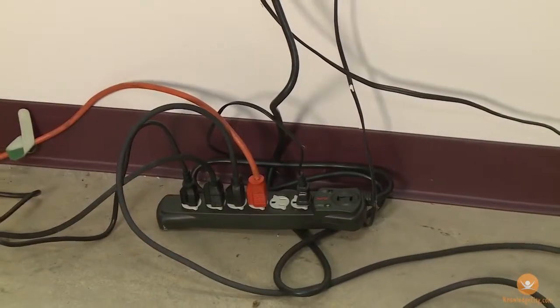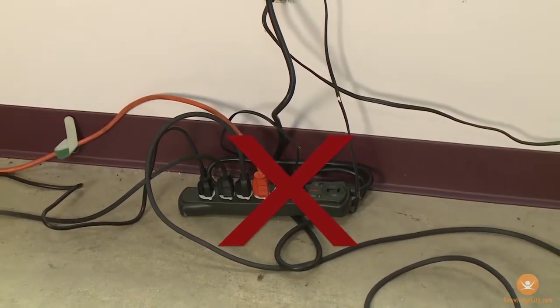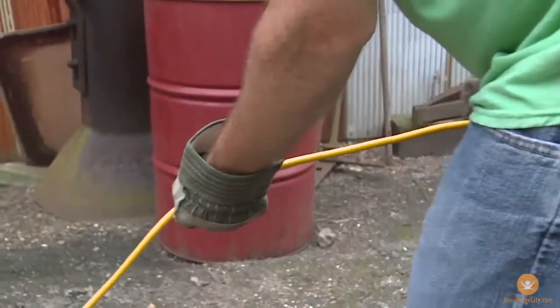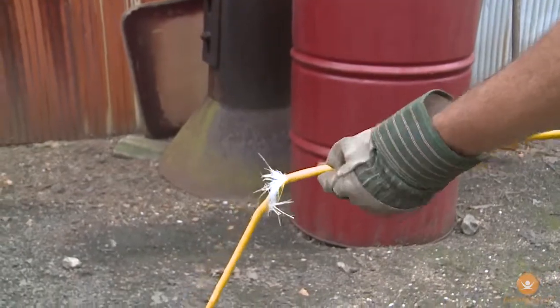Avoid using power strips or other adapters that can result in plugging too many devices into a single receptacle. Check power cords for damage like cracked or frayed insulation. If you find problems, don't use them.